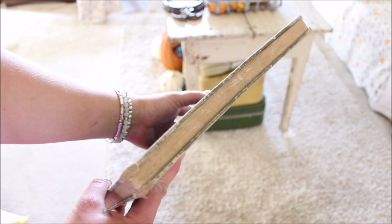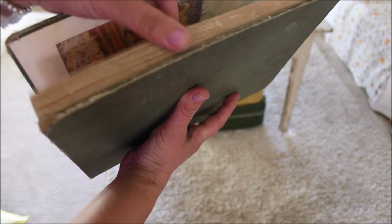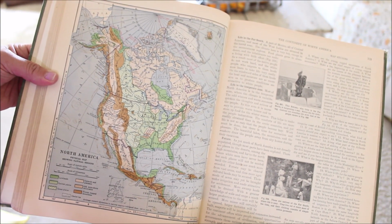This book was a great find. It has got a lot of information in it, plus it has some awesome maps in it, so I decided to pick one of my favorite maps and display it on the desk.